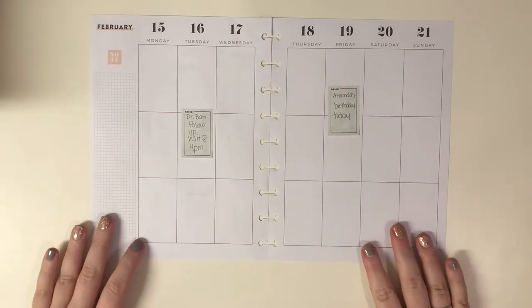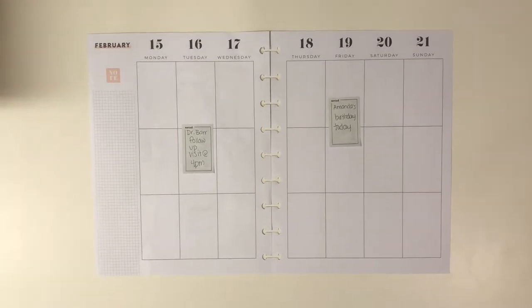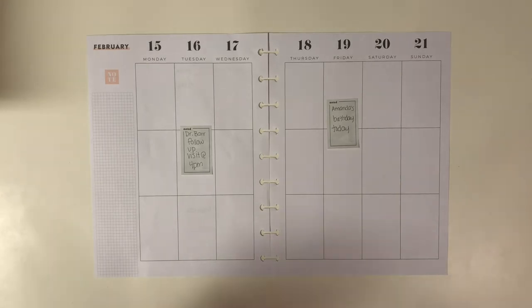So for this week, let me make sure I'm in frame, perfect. Every week this month I said I was going to do things that I love. And I love floral stickers. I also love a lot of this retro vibe that the Happy Planner is going with. I feel like they're going with either retro or super neutral spreads. Dull was a bad word, I'm sorry.